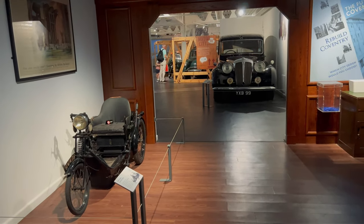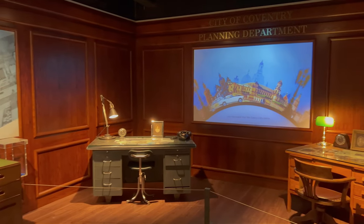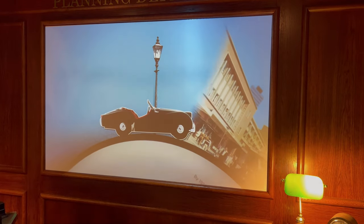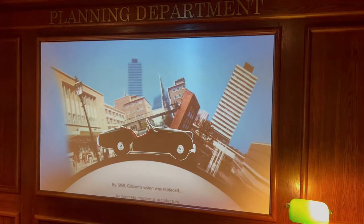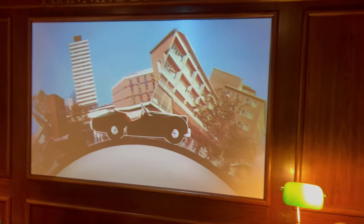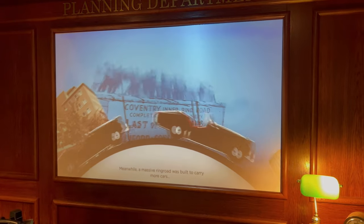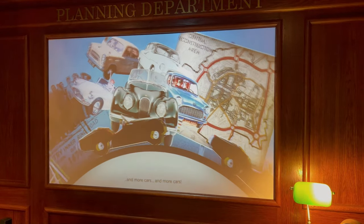As near to the original as they could. Like this. And you can't deny it's pretty. Plans were never fully carried out. And in the late 1950s and 60s, edgy concrete designs replaced Gibson's airy ideas. Lovely. Meanwhile, a mighty ring road was being built. After all, car ownership per head was higher than anywhere else in Britain. For Coventry, the future had four wheels.